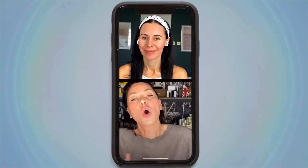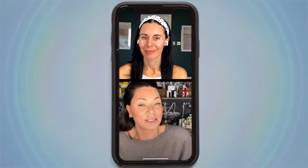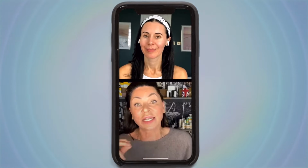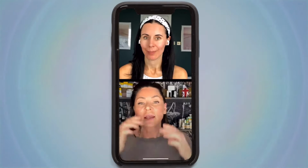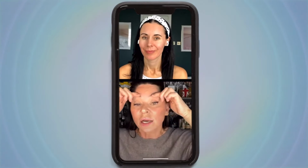Now, the trick with this is you only do it once a day, because if you overdo it, you're going to overstimulate those tiny little muscles there. The trick is to just do those 3 seconds, and that's you done for the day. So a nice, quick and easy one as well. Yeah. That helps to keep this area nice and toned and tight.